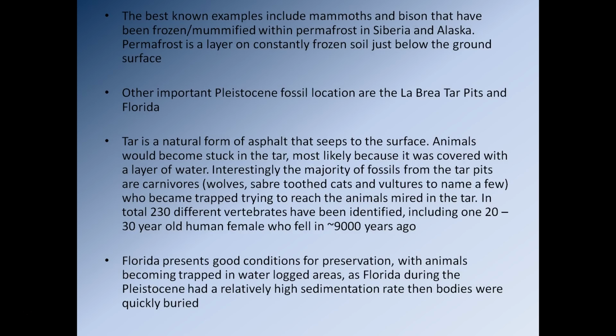And so, by far and away, the most common animal in the La Brea tar pits are actually wolves that have walked into the tar to try and eat other animals that have become stuck in it. So, in total, there are about 230 different vertebrates that have been identified from the La Brea tar pits, and one of them is actually a 20 to 30-year-old human female who fell in approximately 9,000 years ago. So, the La Brea tar pits are interesting.